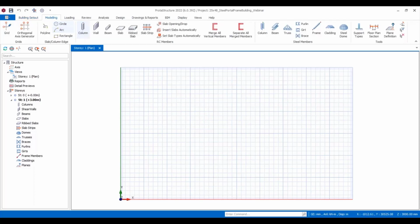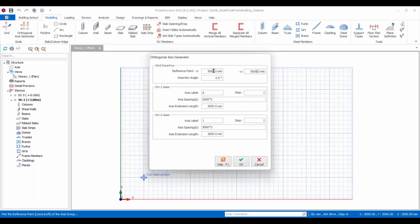Okay, now from the modeling tab, the first thing you do is to click this, come anywhere here and click. You can now make this to be, that's your orthogonal axis generation, because we need to create the grid lines, the axis, based on what was described in the brief. So the next thing we'll do here, remember in the brief we say it is 25 meters by 48 meters. So on this axis, we are going to do this into 5 places, 25 divided by 5 into equal parts.